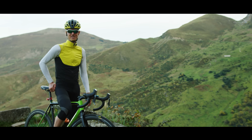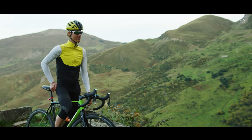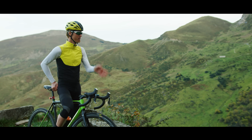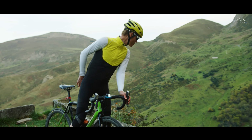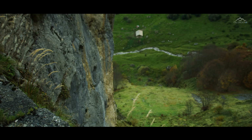No matter how many times I actually ride the Cirque du Litor, I never get tired of it. I think it's because you just feel that you're really pinned on the edge of the mountain. And I take a peek over here, it's got to be 60, 70 foot.